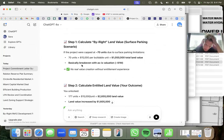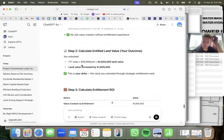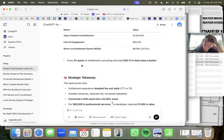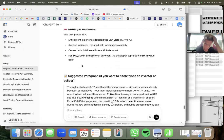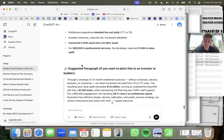It's basically break even at 70 units. Land value increased. Return on entitlement spend, 26%. Every $1 in land value creation. Equity experience doubled the yield count, avoided variances, reduced risk, converted 1 million into 2 million for 60,000, 1.6 uplift. And the net equity per housing unit is probably 70,000. Add that in.